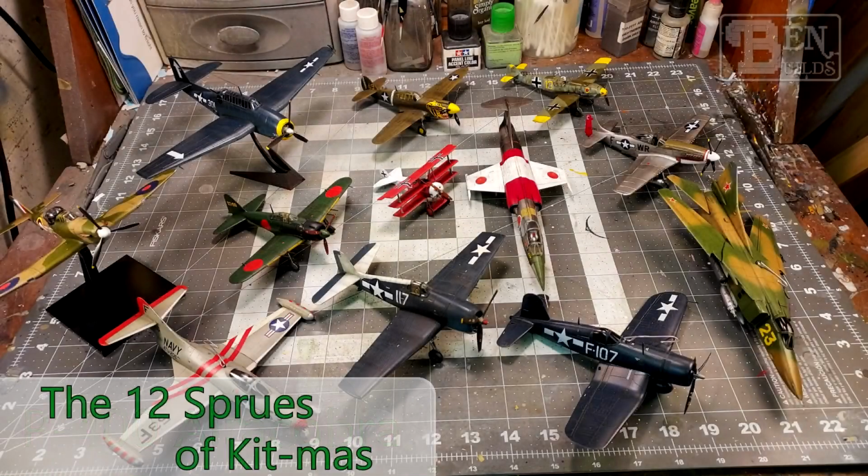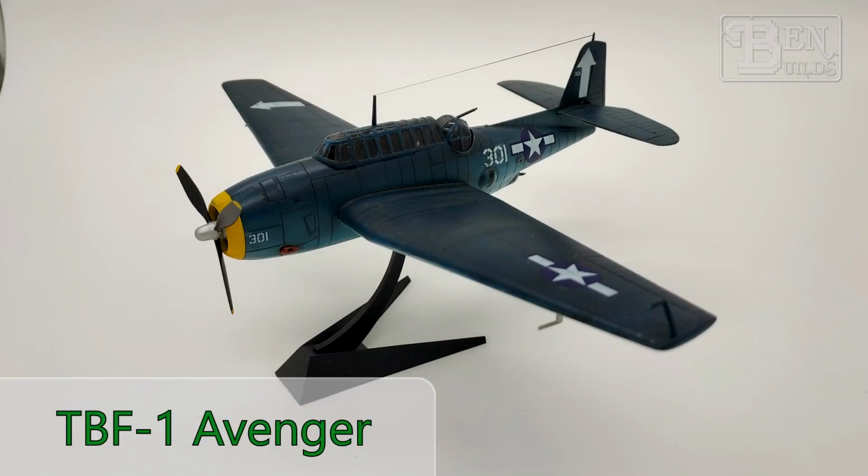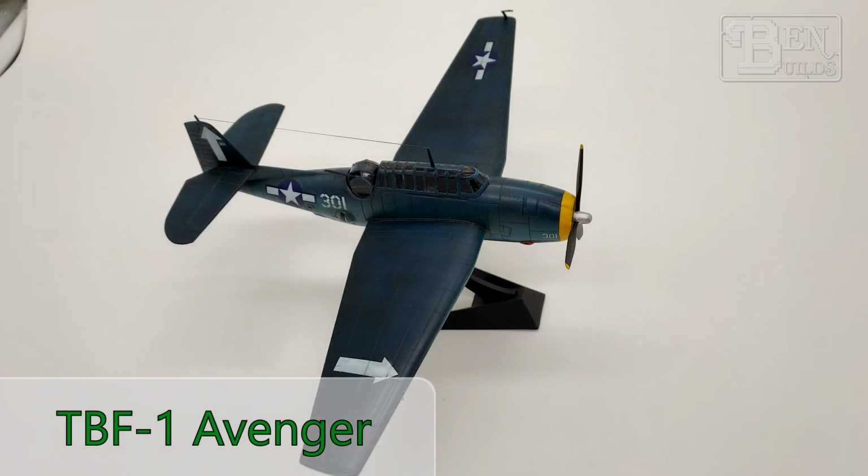And then of course we have the 12 Sprues of Kit-Mas, my giant holiday build series. We built a lot of cool kits, some okay kits, but mostly we had fun, and that's all that really matters. We started off with day 1 here on the TBF-1 Avenger. This is the Academy kit. It's a little bit on the older side, but the fit was okay. I didn't really notice anything too crazy with that. This was a good place to start for sure because it wasn't too terribly complicated.